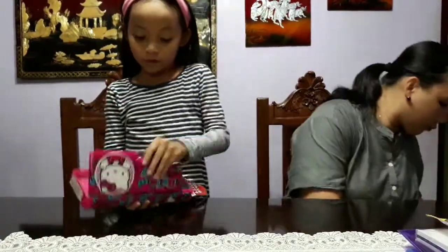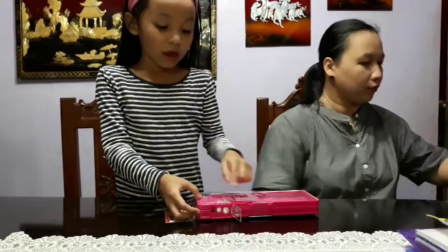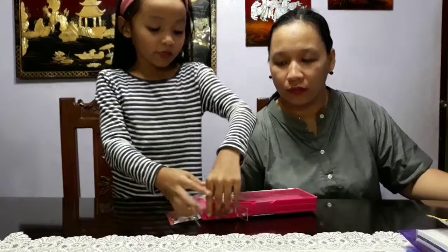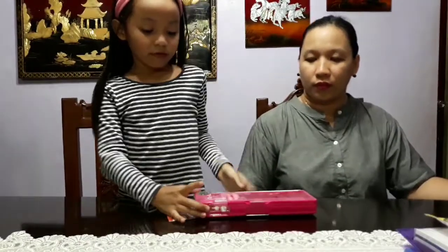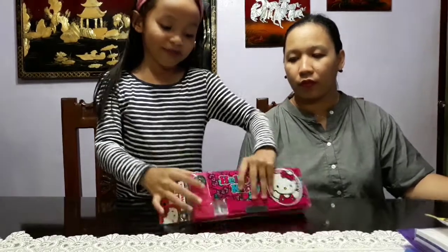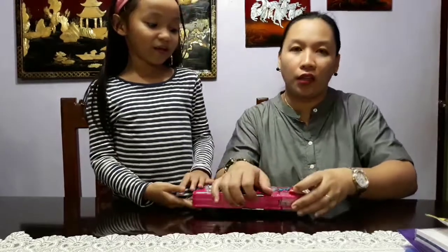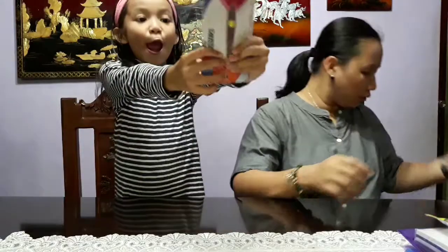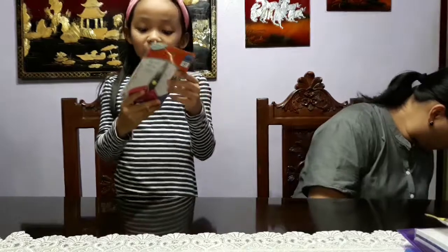Yay! My pencil case. First, if I open this one, this opens, and this one. And this is for north, east, west, south. She likes Hello Kitty, things with Hello Kitty. And then this one, scissors! This is the underside.